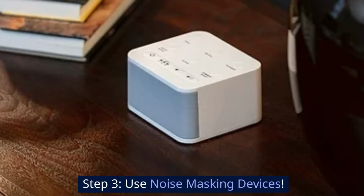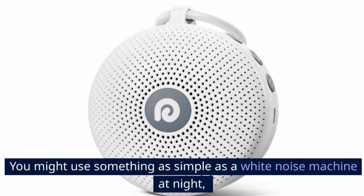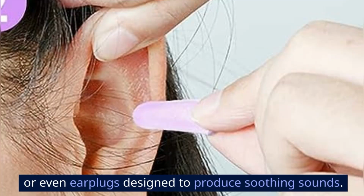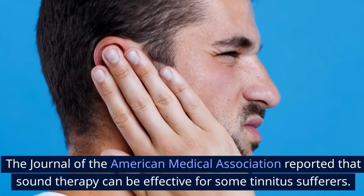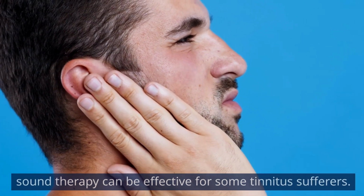Step 3. Use noise masking devices. If the cause of your whooshing sound isn't as straightforward, another strategy you might consider is a noise masking device. You might use something as simple as a white noise machine at night, or even earplugs designed to produce soothing sounds. The Journal of the American Medical Association reported that sound therapy can be effective for some tinnitus sufferers.